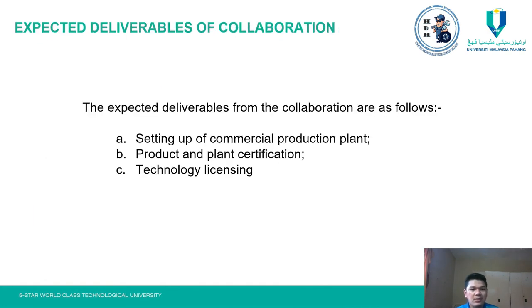Our expected deliverables of the collaboration: first, we want to set up a commercial production plan. Second, we need product and plant certification. And the last one, the most important one, we need technology licensing for our benefit and our collaboration's benefit.